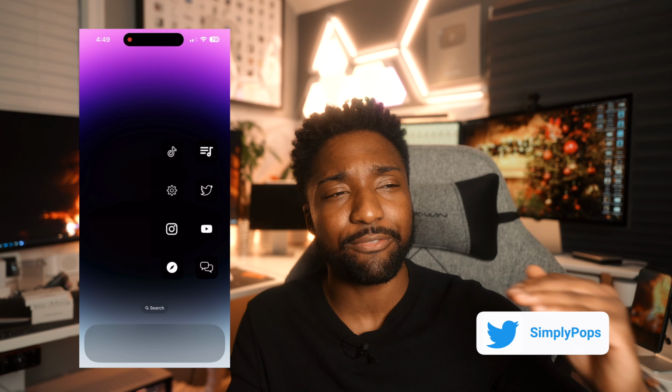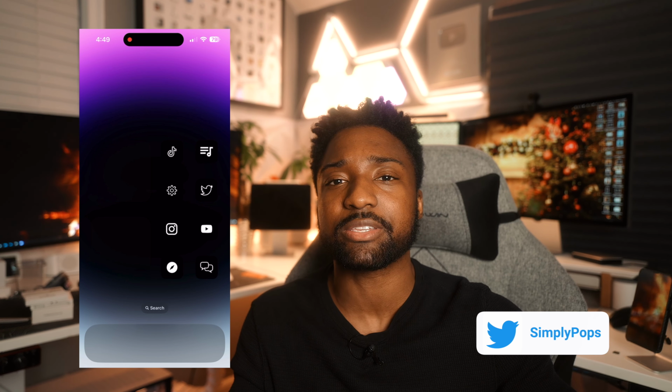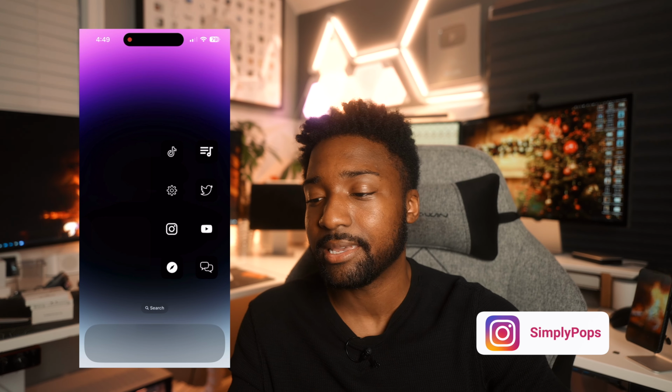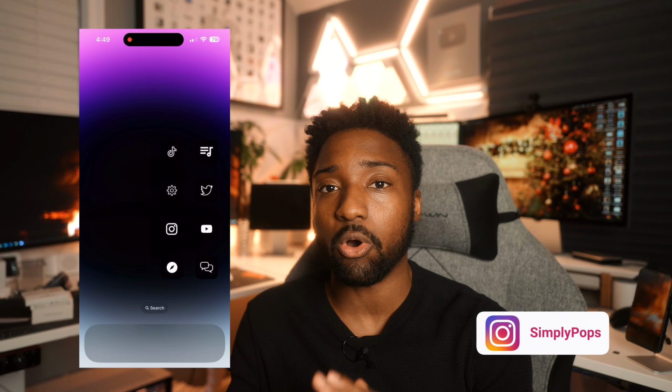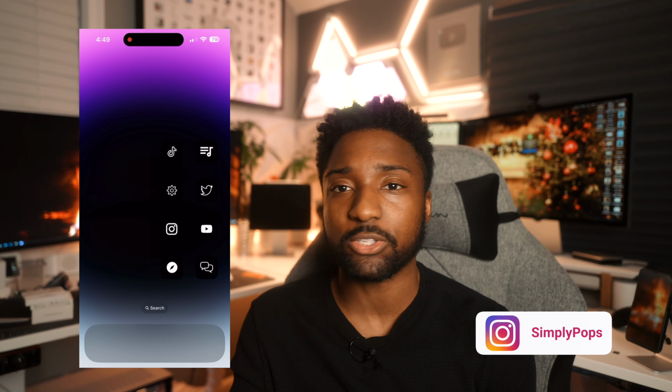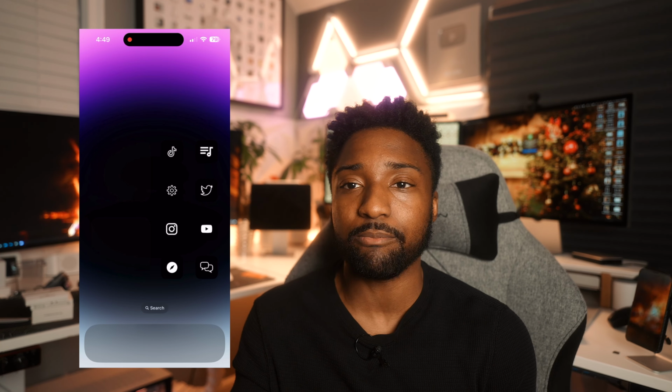I believe on my iPhone 13 series, the icons are white. Now for the 14, I have them in black. Now, the reason why I have them on the right side as opposed to just having them in the middle is just for reachability. So if I'm holding my phone, like right now, I'm holding it this way, so I'm able to reach the icons with my fingers more efficiently.